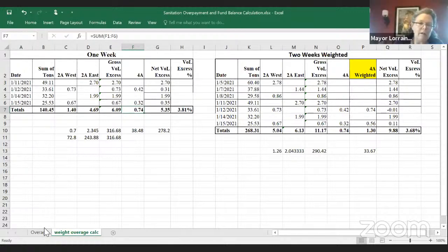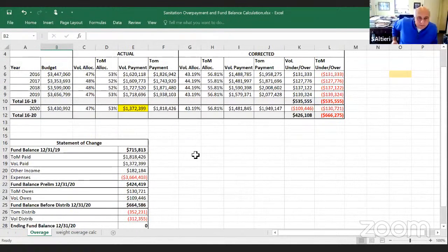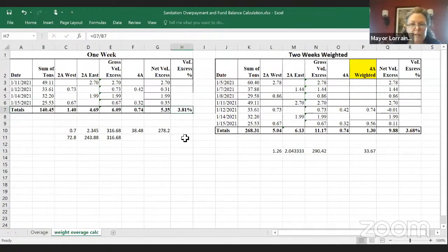I'll send you that. I'm going to switch. Tell me if you see another sheet. Do you see a different sheet now? Yes. So we might as well share this with you as well, so you can consider. So if we take the previous sheet's percentage net excess.